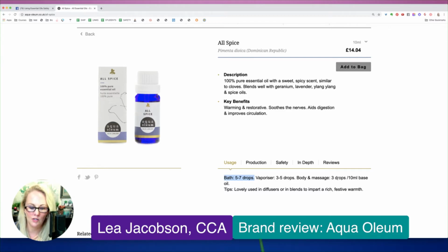Allspice needs to be diluted to 0.15% if used, and I don't recommend using it at all based on all the safety issues, which I will get to in a moment. Safety: do not take internally, use in moderation, avoid contact with eyes, may cause skin irritation, avoid during pregnancy, not suitable for infants, store away from children.